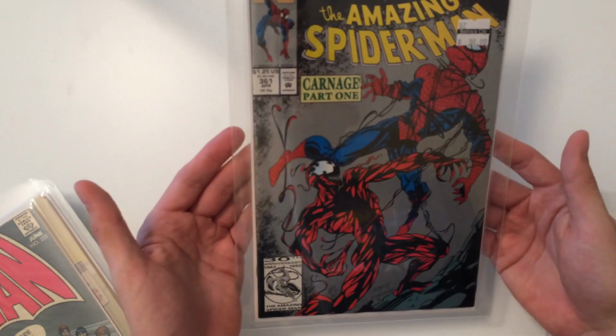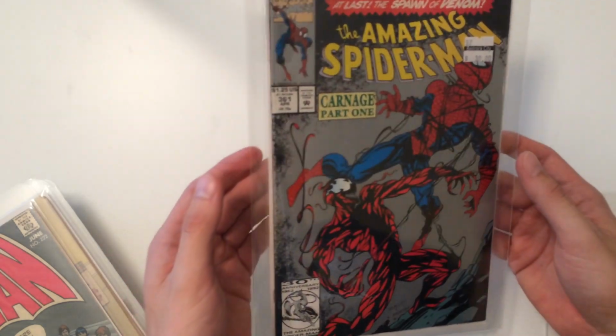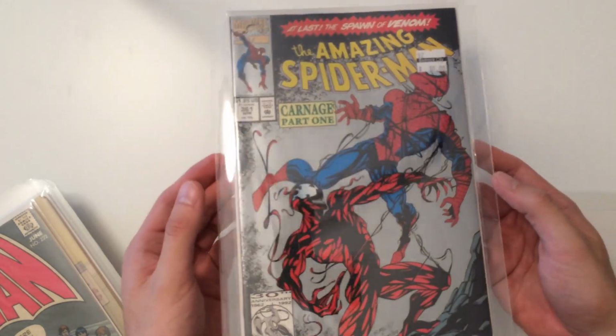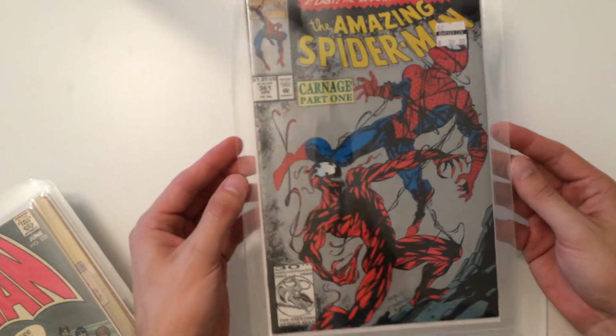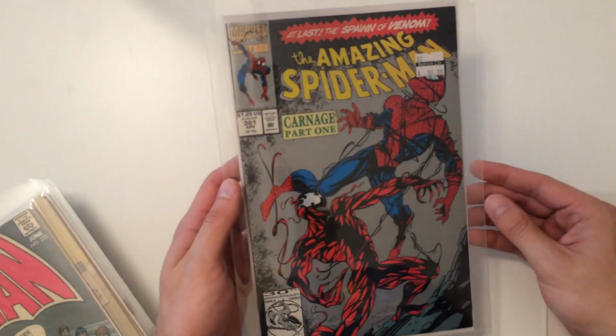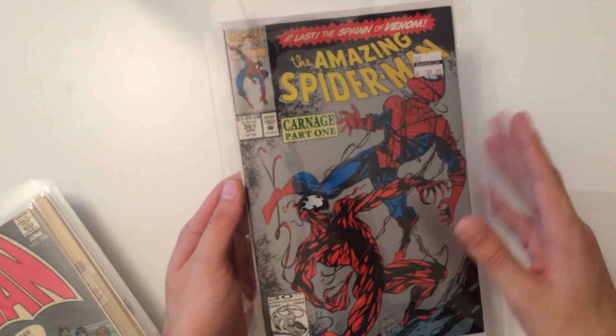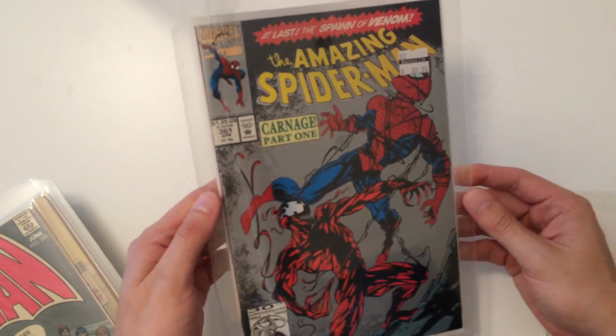After that, we have a random modern book here. Amazing Spider-Man 361, first Carnage. This is the second printing. But still, in 9.6 or 9.8 it goes for nearly $100, so I kind of consider that my cutoff for having a book graded. I might have this one pre-screened for a 9.6 and hope for the best.